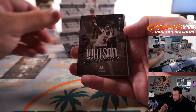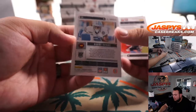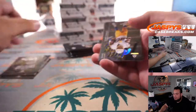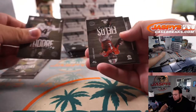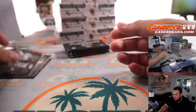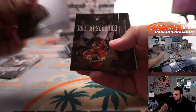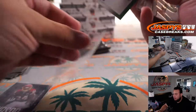Miles Garrett, TJ Watt, Deshaun Watson, AJ Brown to $2.99. That's Daime Brown. Like I said, it does show the logo on the back, so that's Washington Football Team. And Elijah Moore to 25. That's your autograph, and of course it says Jets right down the back. We got Austin Ekeler. Got a little Justin Fields. And Newsome. Antonio Gibson at 35. And Christian Barmore, a little green auto.